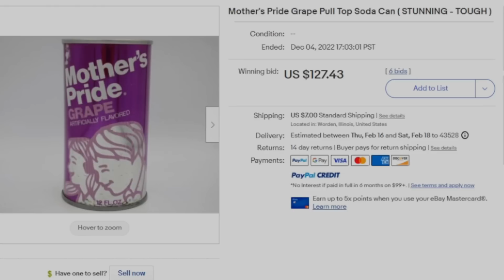Here's a really nice one here. This is Mother's Pride Grape Soda. It's artificially flavored and clearly stated as such. This one's one of those hard brands to find. It was limited in production when it was first released. Many times, too, some of the weights of the cans, this is a 12-ounce, but sometimes a 10-ounce can carry a better value than a 12-ounce can or vice versa.